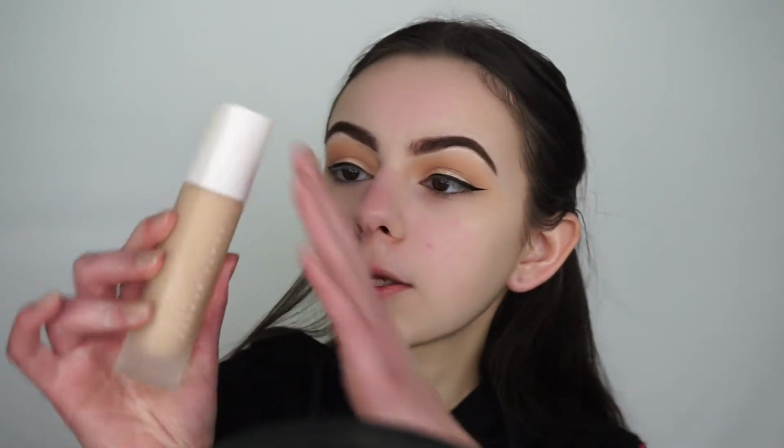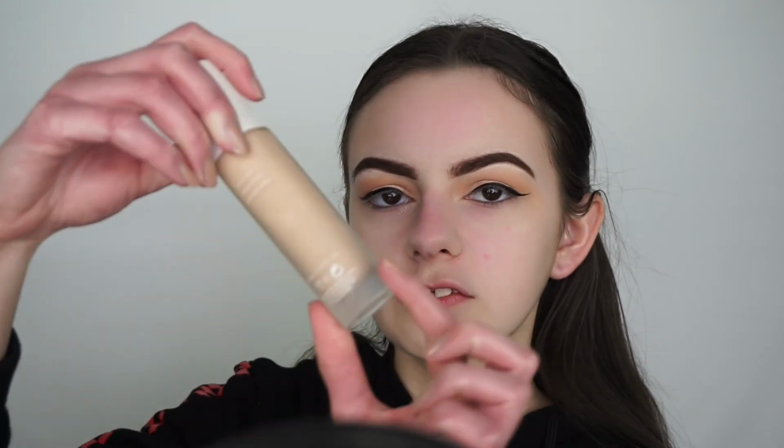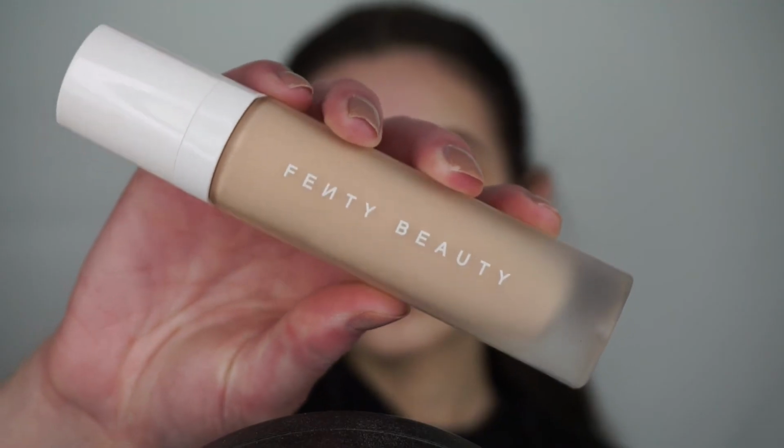this out. You guys, look at the packaging. It's so sleek. I love the shape of it because it's not just like a regular circle. It's like got straight edges on the sides, and it's kind of like got a domey finish, if that makes sense. But this is called the Pro Filt'r foundation.